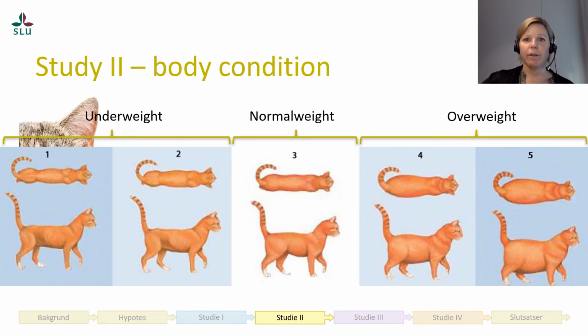In the questionnaire, we asked the owner of the cat how they would estimate their cat's body condition with the help of these illustrations of an underweight, a normal weight, and overweight cats.